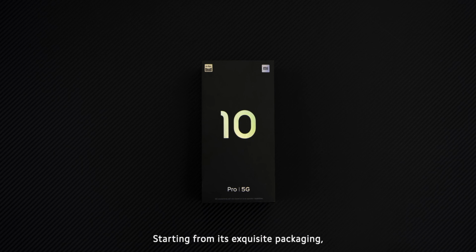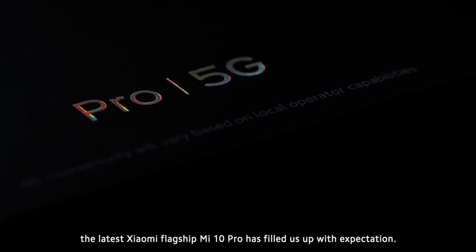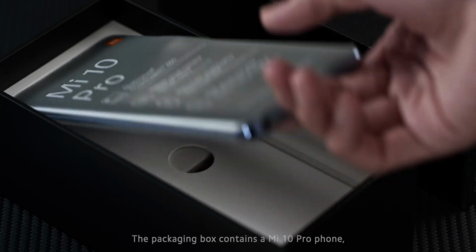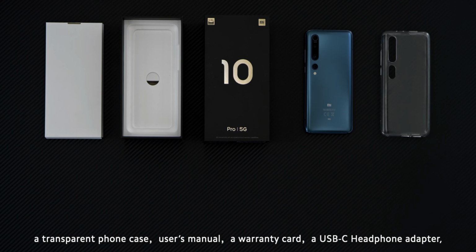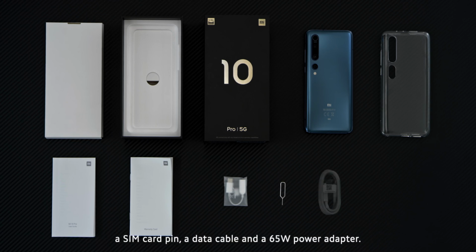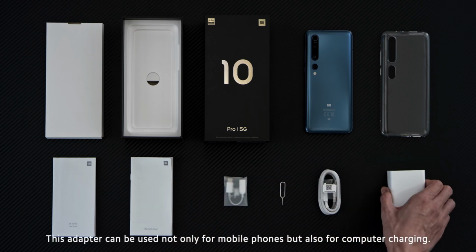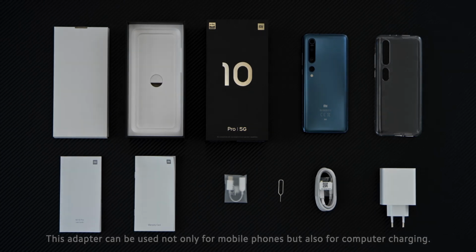Starting from its exquisite packaging, the latest Xiaomi flagship, Mi 10 Pro, has filled us up with expectation. The packaging box contains a Mi 10 Pro phone, a transparent phone case, user's manual, a warranty card, a USB-C headphone adapter, a SIM card pin, a data cable, and a 65-watt power adapter. This adapter can be used not only for mobile phones, but also for computer charging.